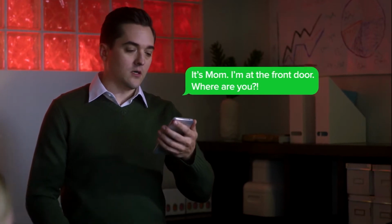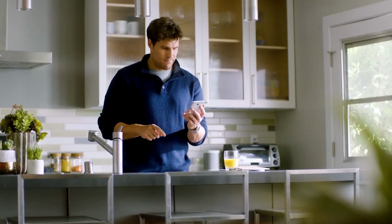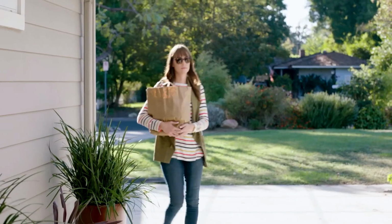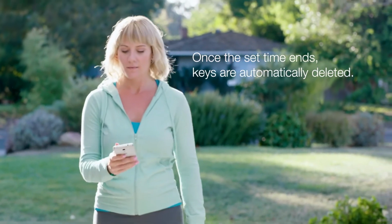Need to let someone in when you're not at home? Like when mom is early. Remotely let guests in anywhere, anytime. Create secure, temporary keys right on the app. For friends, family, service people. Once a set time ends, keys are automatically deleted.